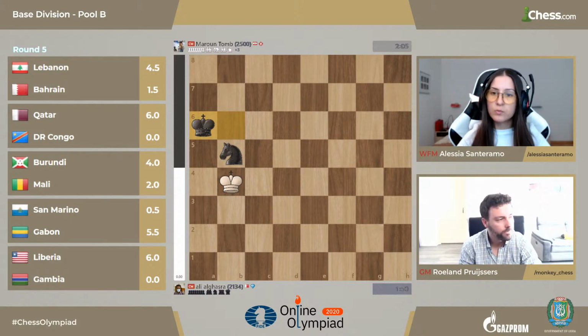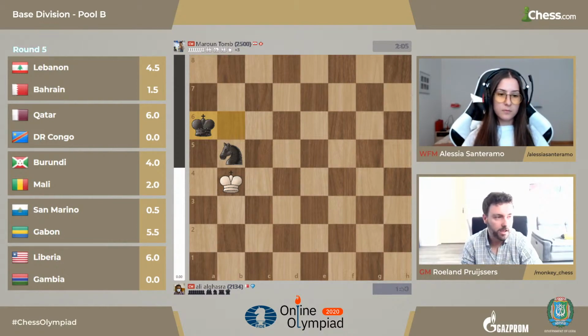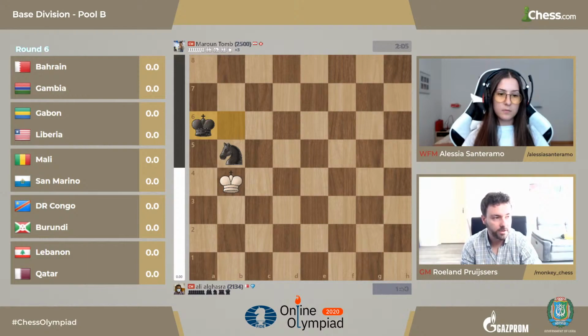So we will be taking a look, of course, at round 6, and we once again have a very interesting matchup. So Lebanon and Bahrain was the big match in round 5, and in the next match we are going to have Lebanon versus Qatar, actually. So two of the leading countries in this pool once again facing off against each other. So we're definitely going to take a close look at that match. Yeah, very excited for that one.